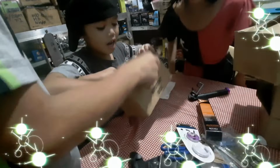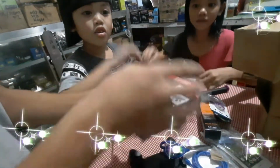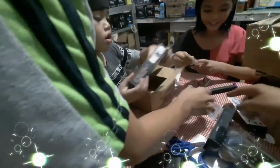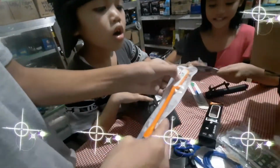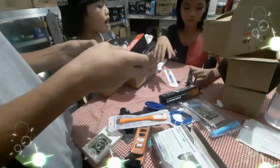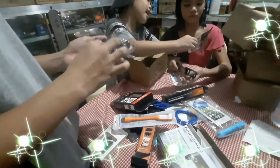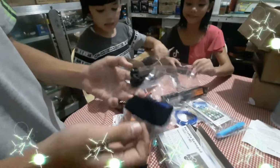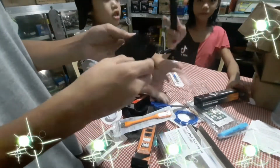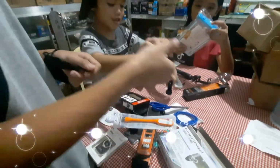Wow! Wow! Wow! Umiilaw to eh. Ano to, ilaw? What's this? Holder? Cellphone holder? Pang stand. Oh. Pang stand din. Pakita mo nga dito, guys, yung mga laman. Ito din. Ano yan? Ah, ang cute. Ang small cute, oh. May pouch. Ito din. Ganda.